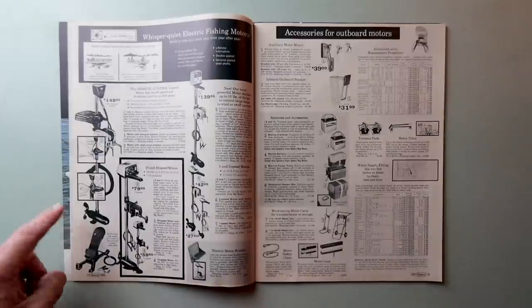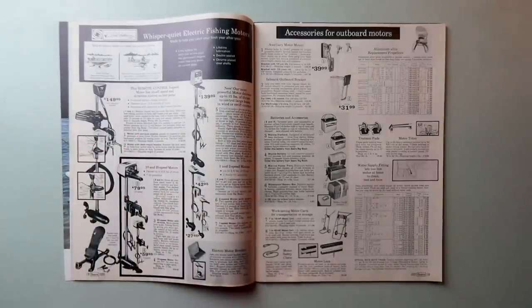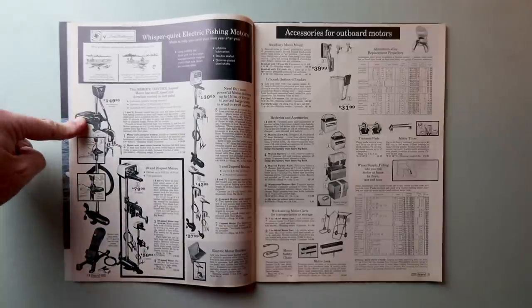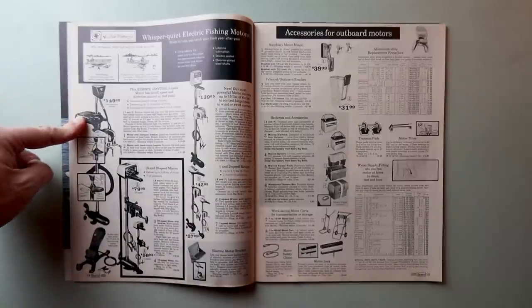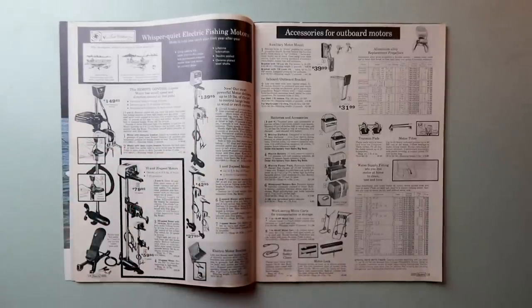So on this page, we've got some OG trolling motors, and honestly, if anybody's got a lead on an old-school trolling motor, I totally would pick one up. If not for the current retro wagon, I definitely would like to get a smaller Bassin buggy style vessel at some point and slap one of these bad boys on. Glorious.